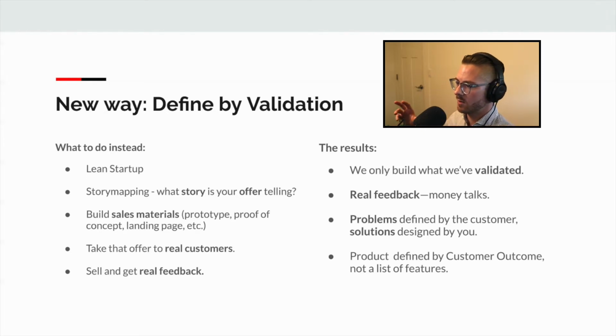And in this instance too, the product is defined by a customer outcome, not just a list of features. What I mean by that is that we're not just building features because we've put together this list of things that we've seen in the marketplace. We're defining a goal that the user, the customer, has. They want to be someone different at the end of this product experience. Our product gets them there. It's not that our product is a list of really cool things that they can do. Customers don't care about the things they can do with your product. They care about who they will be afterwards.